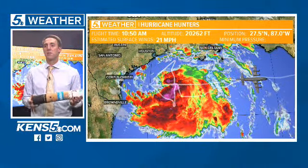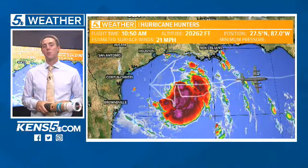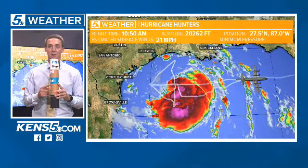So the hurricane hunters have been flying these storms. That forecast cone you saw just a second ago is made more accurate thanks to what the hurricane hunters drop in the storms. This is a drop sonde.